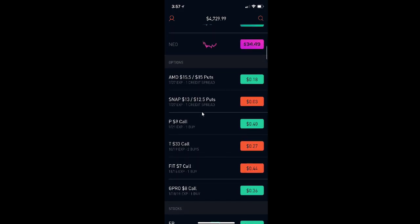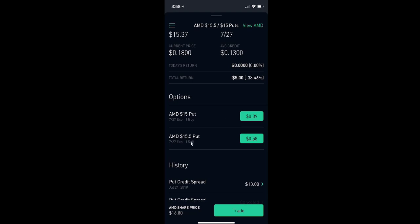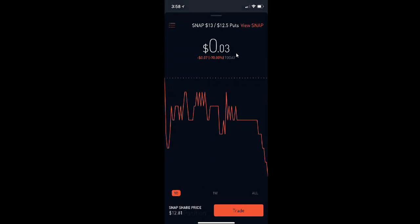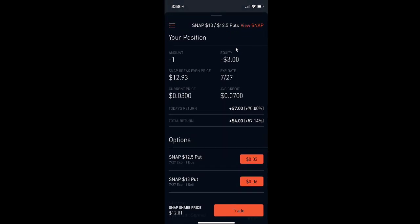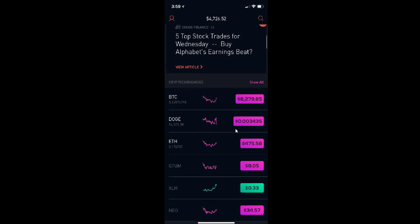And I'll show you a couple that I've done recently. Let me go up to my options here. So here's one that I did with AMD, and then I have another one that I sold at a 1550. So for 58.39, the average credit is going to be 13 into my account. It expires on Friday, and then same thing for Snap. I've got one here that I purchased at $12.50, and then I sold one for 13, and right now Snap's price is at 12.81, and it can't go down to 12.50. So there's a couple of the ones that I've done so far, but I hope this is helpful.